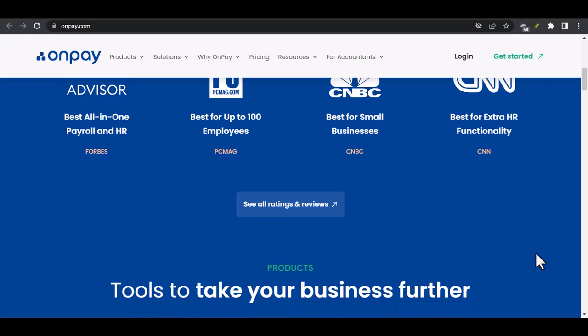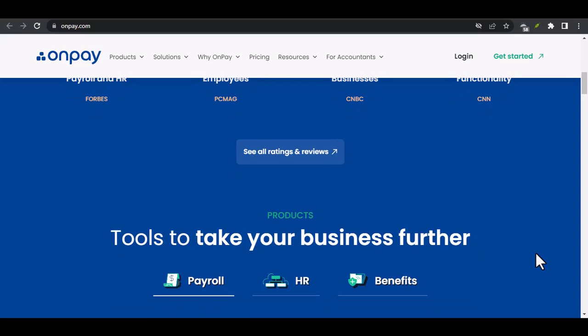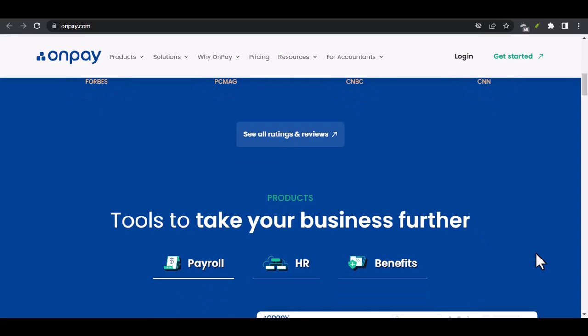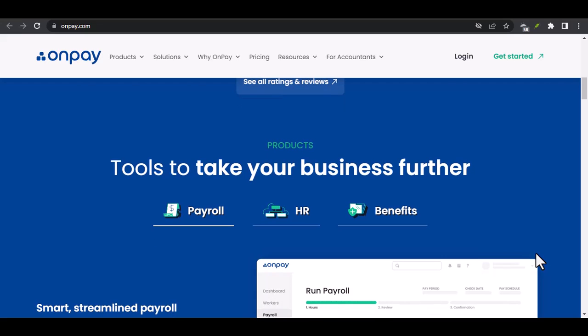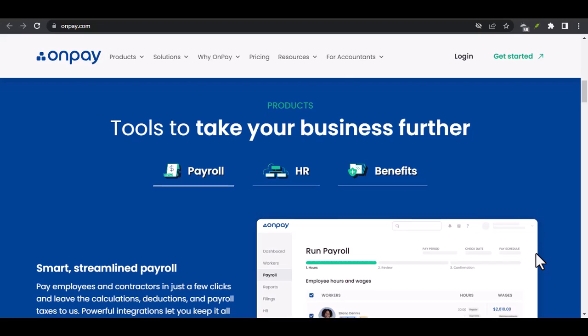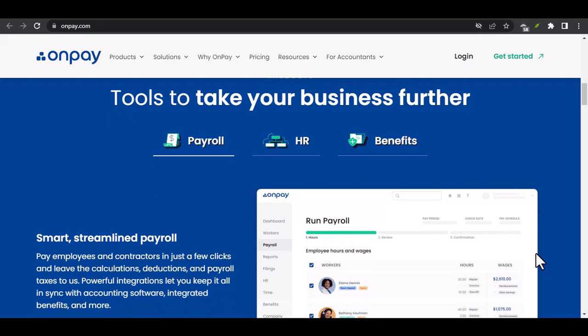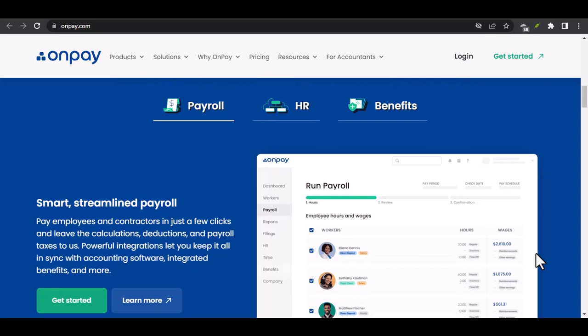OnPay offers a variety of deposit methods, each with its own processing time. Let's break down the most common options. Bank transfers. Domestic transfers. Typically, domestic bank transfers take 1 to 3 business days. However, this can vary depending on your bank's processing speed and the specific transfer method used.